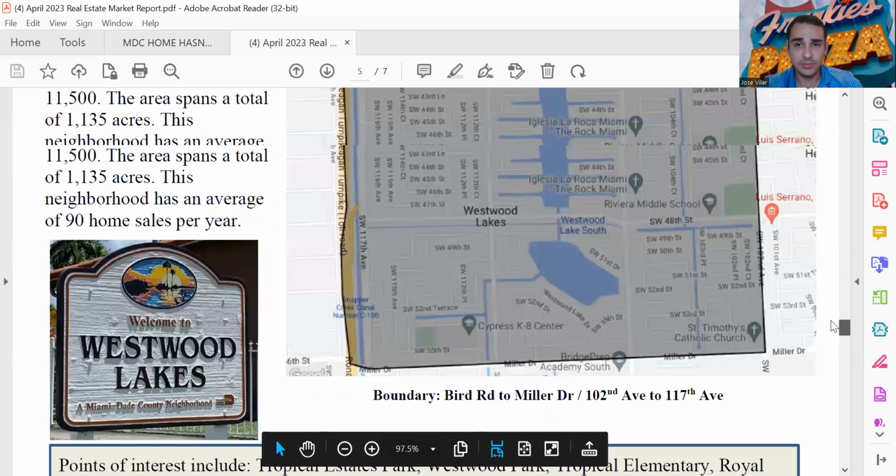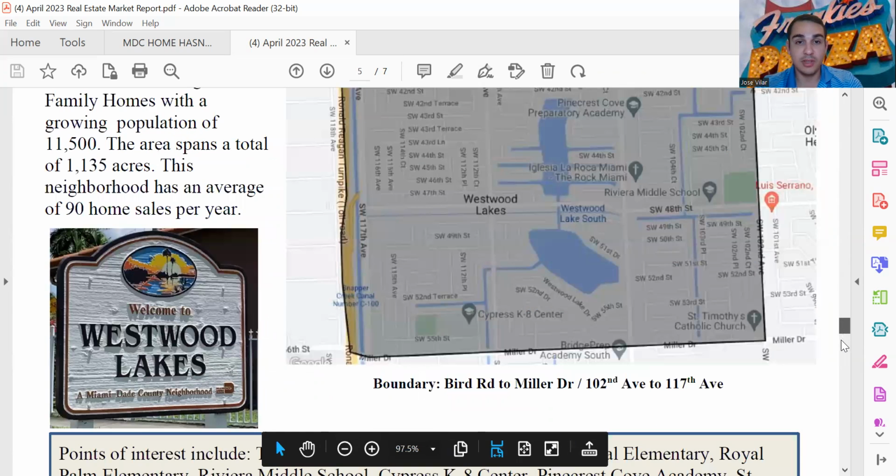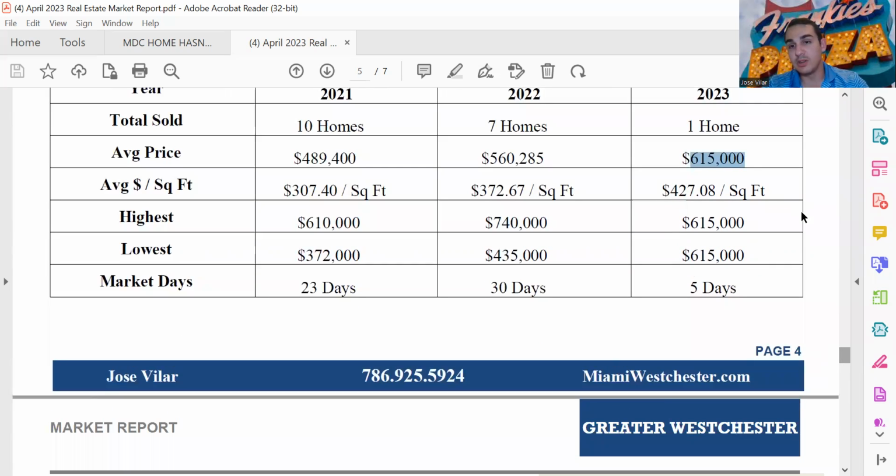Westwood Lakes. Westwood Lakes, small area, west of Olympia Heights, and it's from 102nd to the Turnpike, from Bird Road to Miller. So it's a much smaller area. And if we look at these numbers, only 1 home sold, whereas typically there's 10, 7, even a couple, but only 1 home sold this month in Westwood Lakes. So you have the average, sold for 615, which puts the price per square foot at 427. Highest and lowest, and it took 5 days to get a buyer for 615,000.